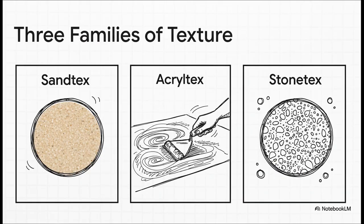So there are three main families of texture to think about. Sandtex gives you that classic, sophisticated finish. Think of the subtle, organic texture of a wind-swept dune. Then there's Acryltex, which is like the artist's canvas. It's this versatile base that can be sculpted into all sorts of patterns before you put on the final color. And then there's Stonetex. This is the peak of luxury. It uses real stone aggregates to give you the majestic look and feel of solid granite, but without the insane weight and cost.